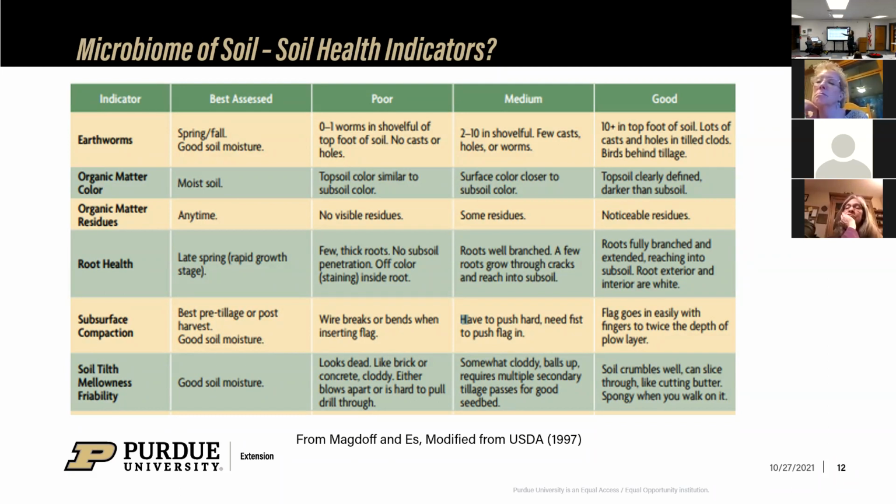Some information about organic matter. If you see some residues, that's a good way to know that you have some living soil, but that's hard to do sometimes because if your microbes are hungry, they'll eat it all. So it just depends. Looking at the roots of your plants will tell you how good your soil is. Have you ever pulled out your plants and it's like, whoa, they're so big? That's a really healthy soil. That's a good sign.